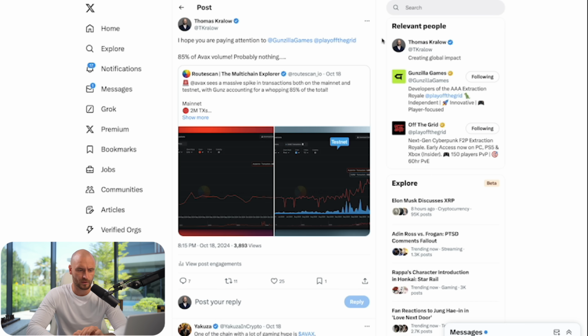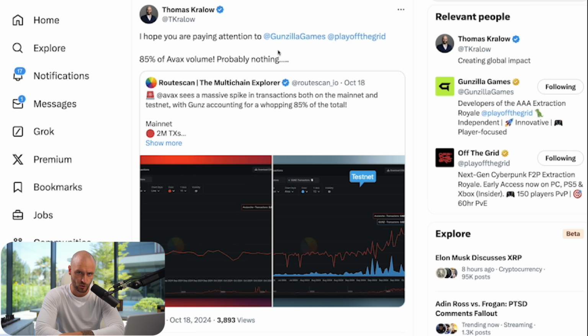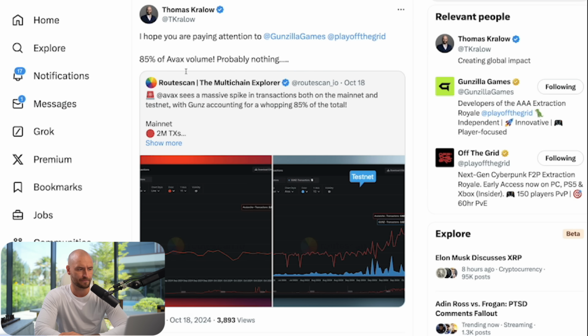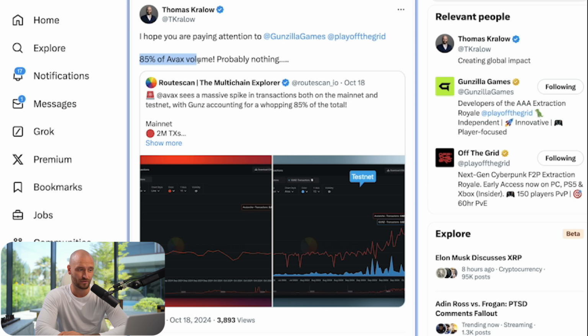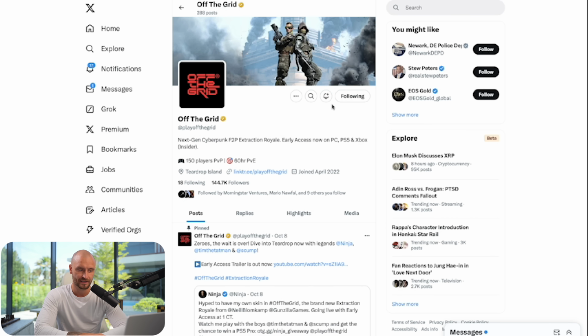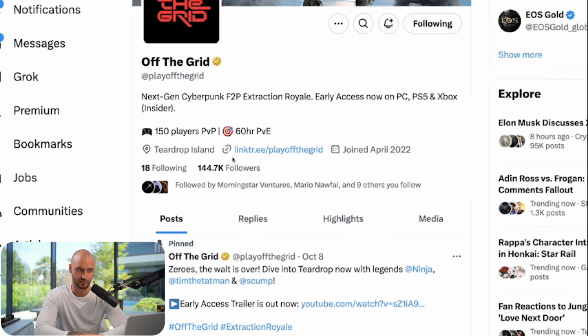Now, also one more piece of news before I get to the actual market overview is Off the Grid. If you guys are not paying attention to this in GameFi, this is something that could actually extend far beyond GameFi right now. And if you want to see a big trend, I think it's going to be Godzilla Games and Off the Grid. Right now they're building on Avax, and they have 85% of Avax volume gone up because of Godzilla Games, because of Off the Grid. So if you don't know what Off the Grid is, they're actually going absolutely parabolic.